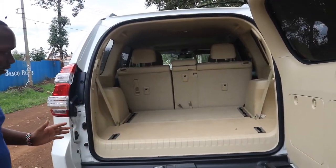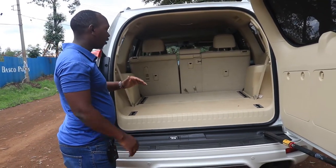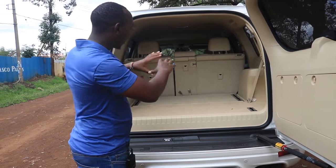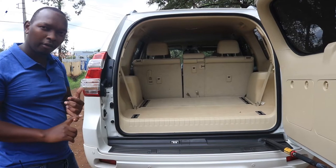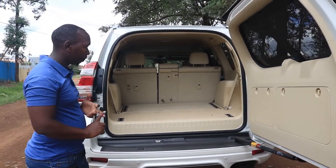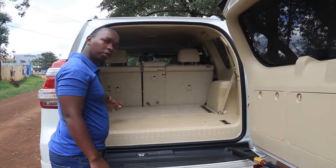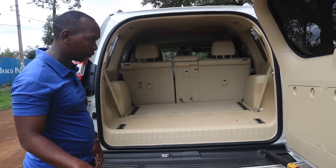As you can see at the back, we have plenty of boot space. You can fit all your family goods, the cargo, the briefcase. Ukienda Ocha, this is the car that you need. Because the advantage is, one, it's a 4x4, it's a family SUV, and it can seat 7 people. Right now, the car is configured as a 5-seater. But the third row, you can incline it and accommodate 2 more extra people. This is how you do it.